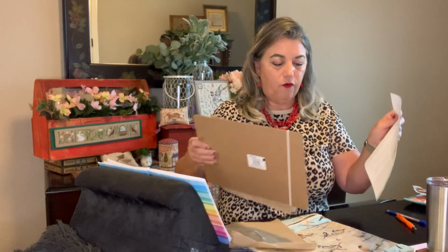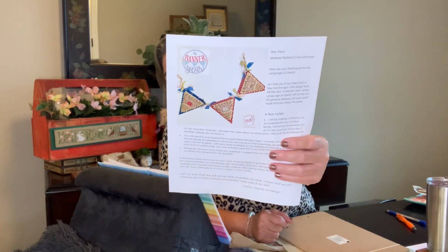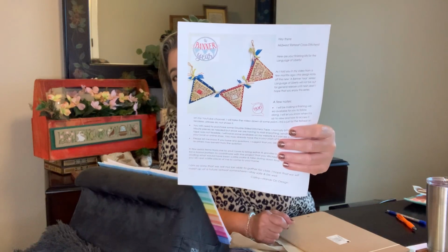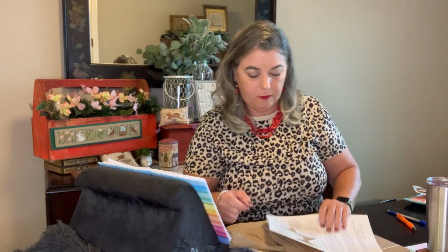Let me see here, I'll find the picture of this one. This is Language of Liberty by Hands On Design, and I have the cover page right here. Now I have to be careful with the camera flopped down about not showing the pattern. But this is what it'll look like finished. It was a sweet gift, and I am on the last design. So I'm hoping to finish it up this week or next week and have it ready to display all summer because it is the cutest dang thing.